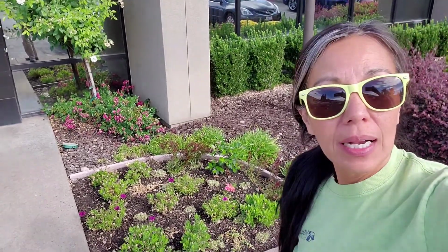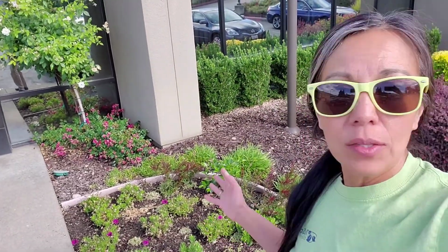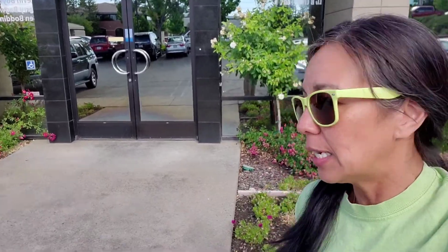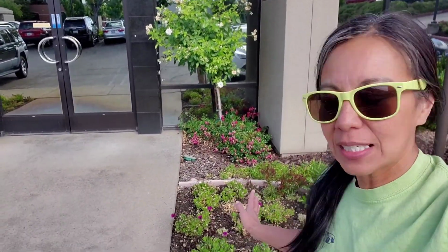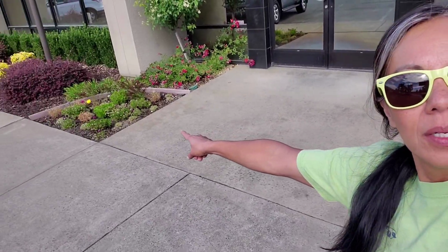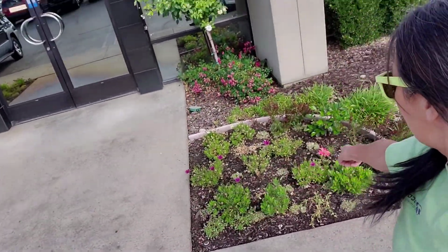Okay, so now that we are finished dealing with the lambs, we are back at work. And here we are at this location, which is kind of an office. There's just a bunch of different businesses. Like this one is Farmers Insurance, and then there's Kaiser in here, and there's just a bunch of different office buildings in here.